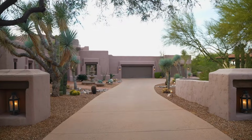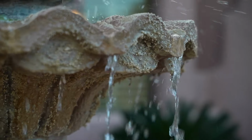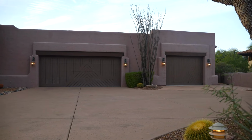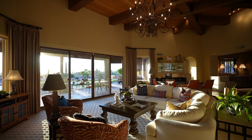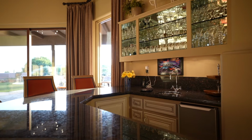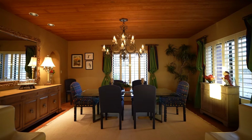I'd like to invite you in to see a Ken Alexander masterpiece. Classic tongue and groove ceilings greet you in the grand living room when you enter this gorgeous home. Floor-to-ceiling windows capture the mountain and city views. A lovely fireplace complements the living room, along with a wet bar complete with ice maker and wine fridge.